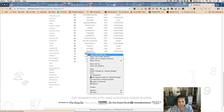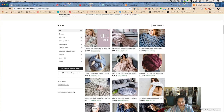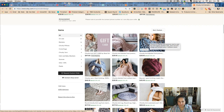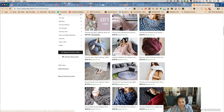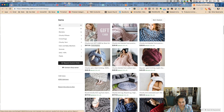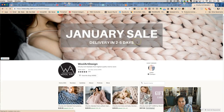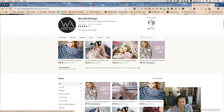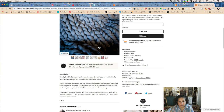But we want to find somebody who's actually knitting. Ooh, chunky blankets. Chunky knit blanket from premium merino wool. Okay, let's see where they are because that seems like, so wool art, contact. Let's see where she's at. Trying to figure out where she is because that seems like a giant merino wool chubby knit blanket. That seems very low price. Oh, here we go.